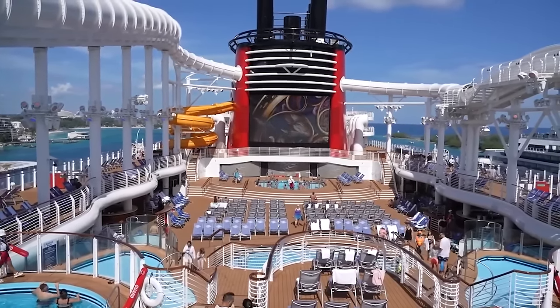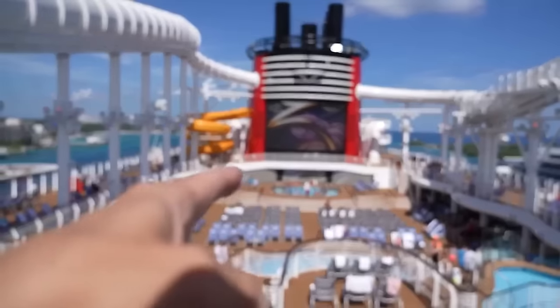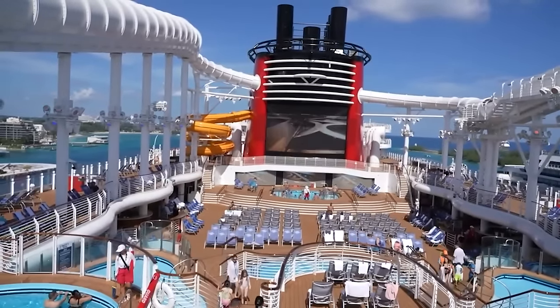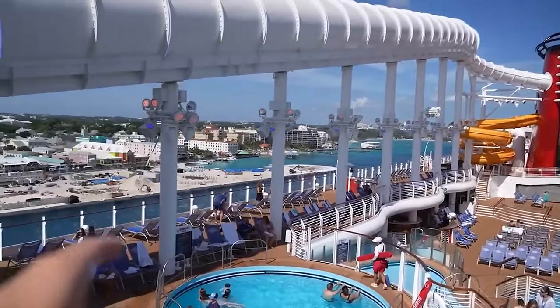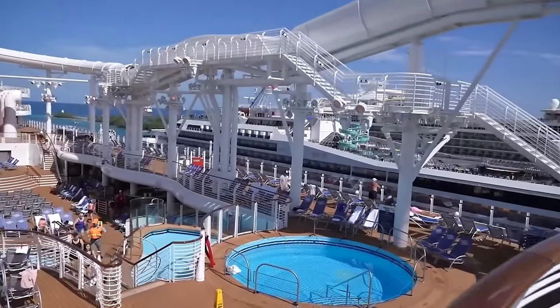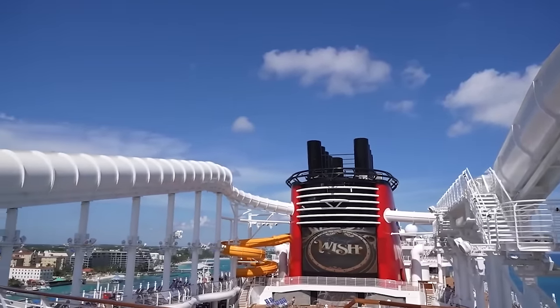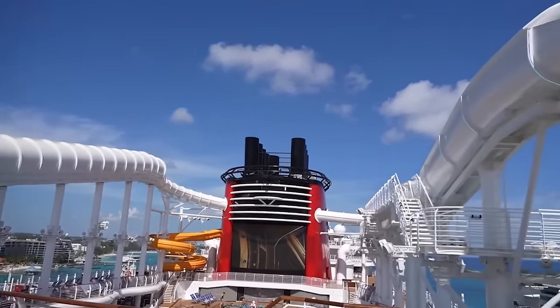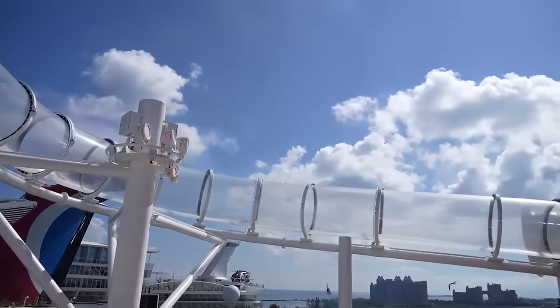So there's not one large pool. There's a bunch of little pools here. So I don't know what the name of that pool is. I'm guessing the stage pool. And then there's like Mickey's pool, and Daisy's pool, and Donald's pool, and Goofy's pool, and Pluto's pool, all down here. Can't wait to ride the Aquamouse. We might do that today, we might do it tomorrow, who knows? But yeah, it looks like it's gonna be a lot of fun.